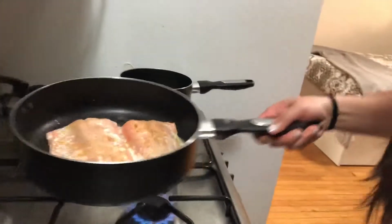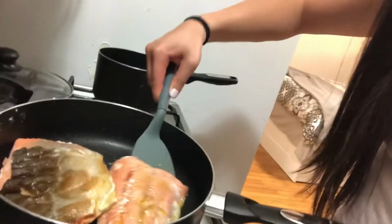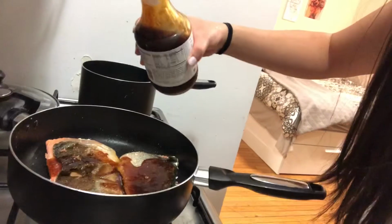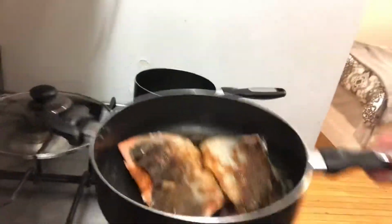Now that it's almost done, I'm gonna lower the heat. This is very hard to do with one hand. I'm gonna put a couple tablespoons of this sauce. That was probably like 4 tablespoons. The sauce will kind of slow the cooking process because it's cold and the fish is hot.